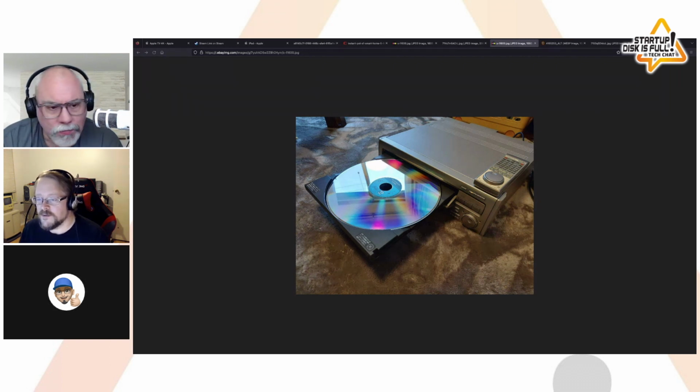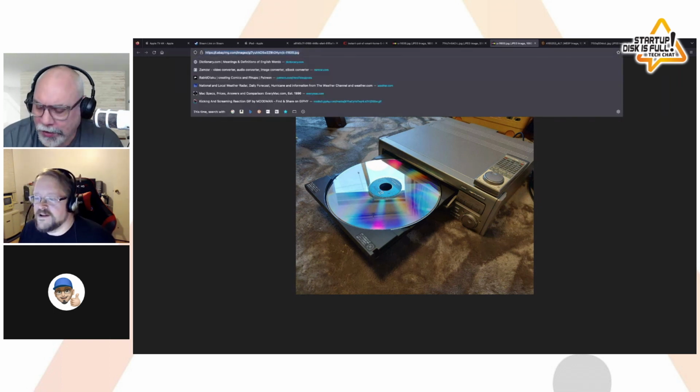This is a similar model to mine, but it's not actually mine. But you can see, somebody would look at that and go, oh, that's a CD player. No. That's the size of a vinyl record, but it looks like a CD. So, yeah. There's probably a bunch of Gen Z people looking at that and going, what? How does that work? Yeah, don't put a needle on it.